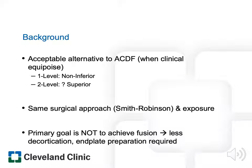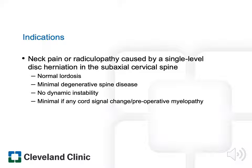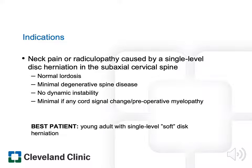Therefore, there's less decortication and less end plate preparation required for the placement of these interbodies. The main indications for the placement of arthroplasty are neck pain or, primarily, medically refractory radiculopathy caused by a single-level or potentially two-level disc herniation in the subaxial cervical spine. We ideally like these patients to have normal lordosis and minimal degenerative spine disease throughout the cervical spine. They should not have dynamic instability on flexion-extension X-rays, and there should be minimal, if any, cord signal change or preoperative symptoms of myelopathy, and I'll explain why that's the case. So essentially, the best patient is a young adult with a single-level soft disc herniation.